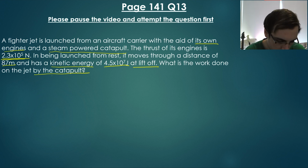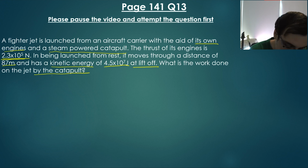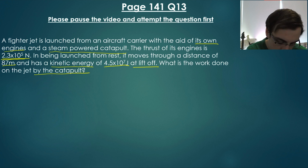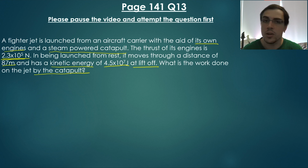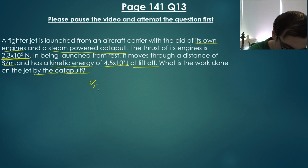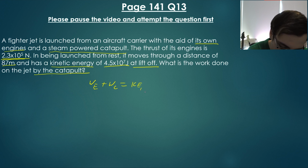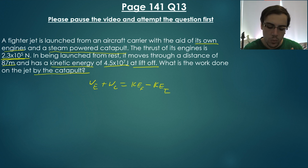This is a little bit interesting. The thing we need to take away from this is: what is causing the jet to take off? What's causing it to launch forward? The answer is the jet's engines and the catapult. Recall that any amount of energy that results in a change of movement is work. So we know that the work from the engine and the work from the catapult is going to equal the change in kinetic energy. We're going to have the kinetic energy final minus kinetic energy initial, because that tells us the amount of work that these two did, the engine and the catapult, that results in the change in motion of the jet as it takes off.